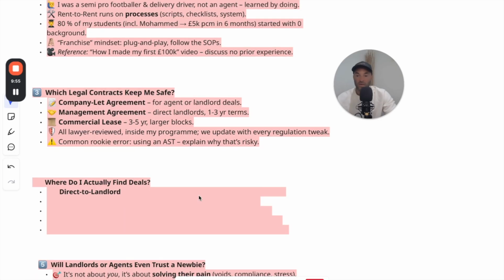The third question I get all the time is, which legal contracts will keep me safe? Well, a company let agreement is pretty standard. You'll use this when you're doing a rent to rent deal through an estate agent or a landlord. You could also use a management agreement if you're working directly with a landlord. Typically, you'd use this for a 1 to 3 year term.